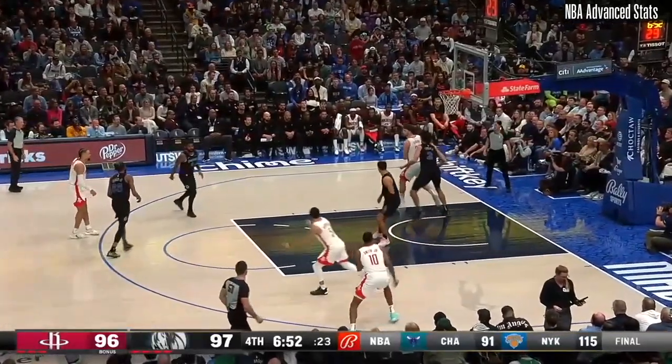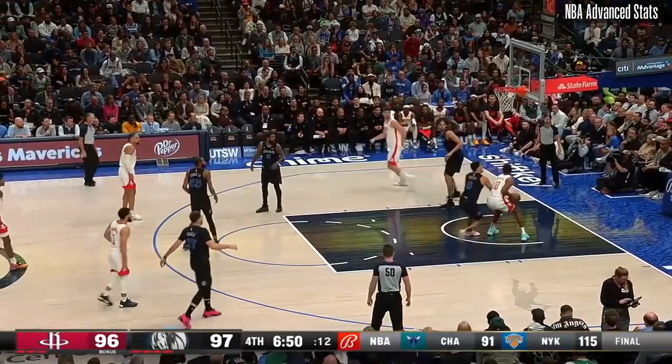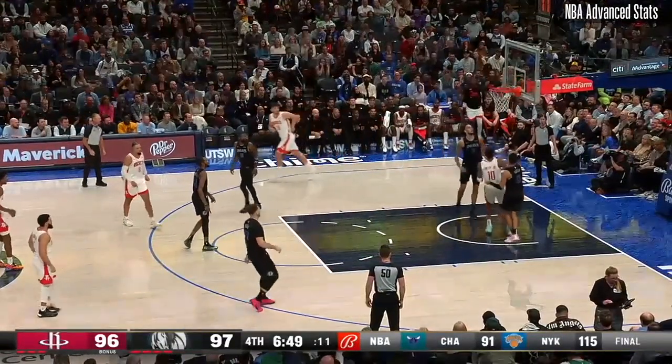And then on this play, great no-look behind the back pass right here. Before anybody even knows what's happening, Jabari Smith is already going up for the layup.